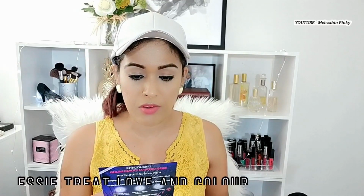So you will get Dusty Rose, Nude Pop, or Cherry. I got Cherry, or some of you must have got Electric Pink. A nude pop would be great too, but this color I like too. So yeah, this one is the full size product, 3.5 gram, and retails for $31 at steveLaurant.com. And let's move on and see the second product. So it's an ESSIE Treat Love & Color.